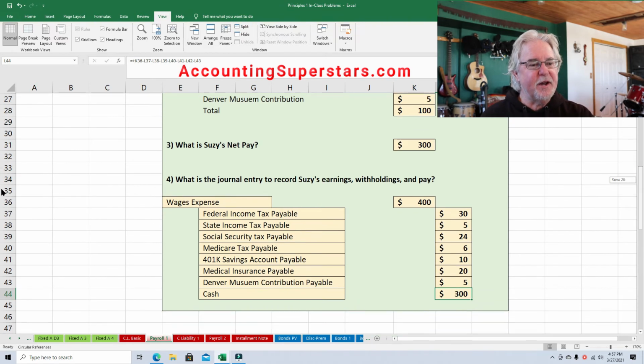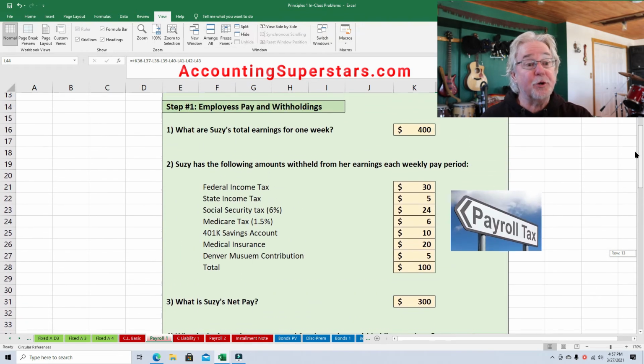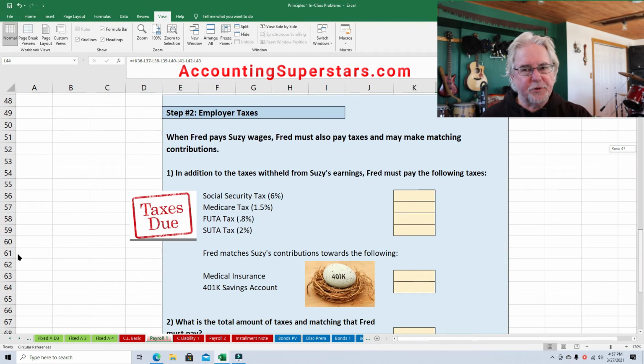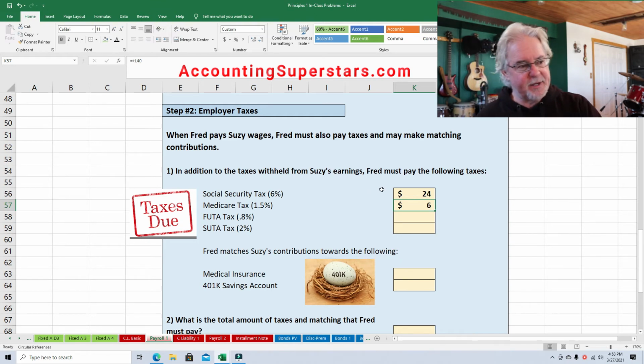Always. Now, not only does Susie have a lot of things withheld out of her paycheck, but Fred must pay a lot of taxes also over and above. So again, remember that Susie's gross pay is $400. So these tax withholdings are going to be based on the $400. Social Security tax, well, Fred has to match it. So 6% of Susie's gross pay, $24. Medicare tax, got to match that also, 1.5%, $6. So that would be the exact same amounts that Susie had withheld out of her pay.